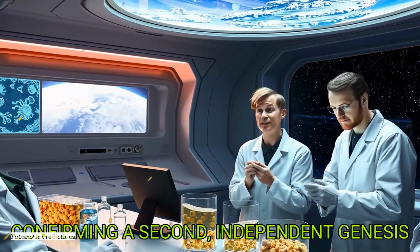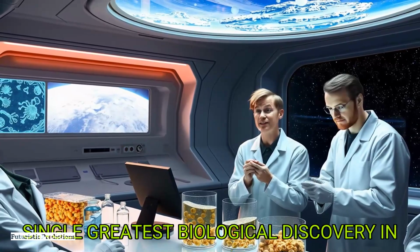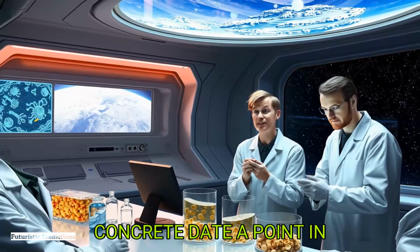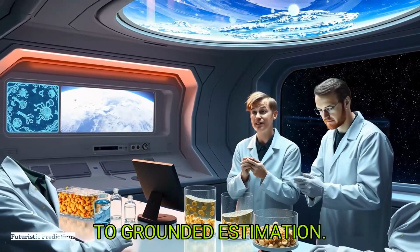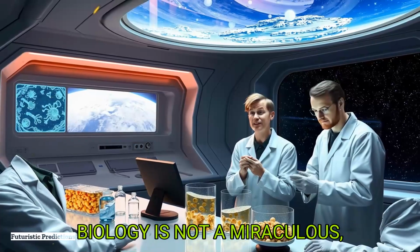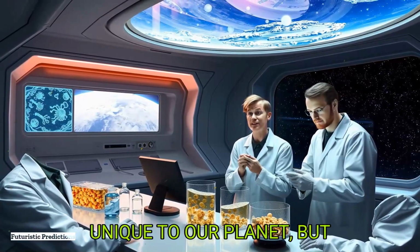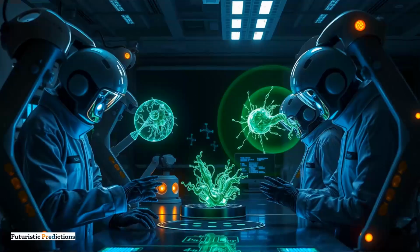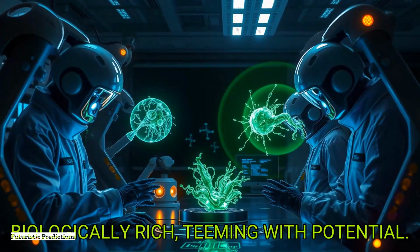Confirming a second, independent genesis of life in our own solar system would be the single greatest biological discovery in history. It would provide the first concrete data point for the Drake equation, moving us from guesswork to grounded estimation. It would tell us that the transition from chemistry to biology is not a miraculous, one in a trillion fluke unique to our planet, but a natural and perhaps even common process wherever the right conditions persist. Suddenly, the universe would feel biologically rich, teeming with potential.